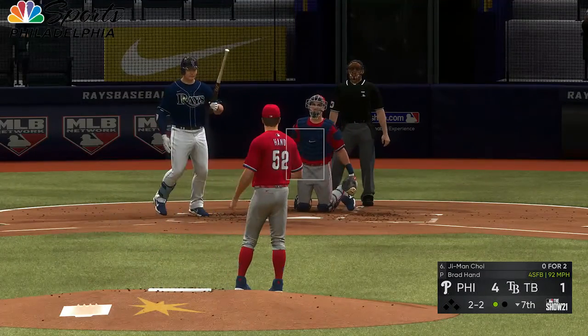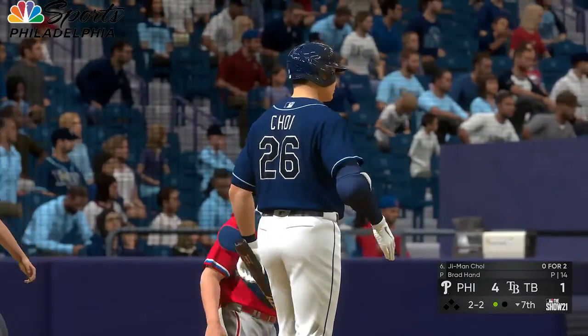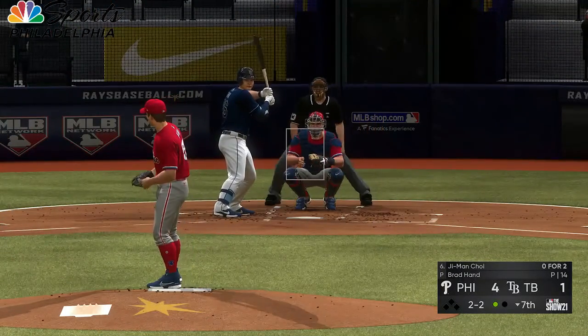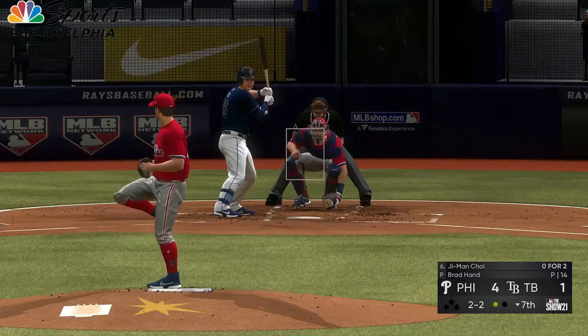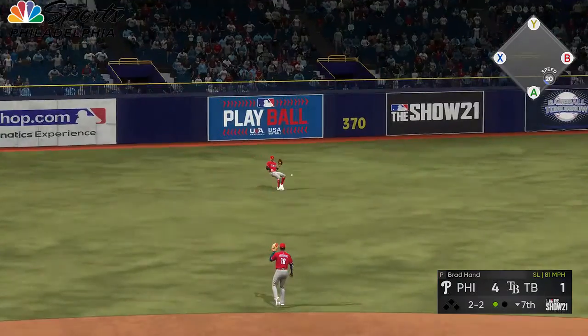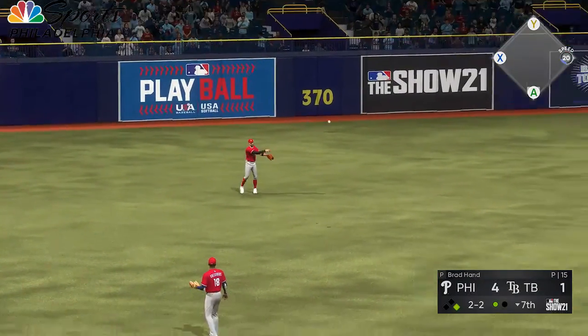Lifted down the line in left. And foul. The 2-2 one more time. Lined into left center. And that finds some outfield grass. It's a base hit.